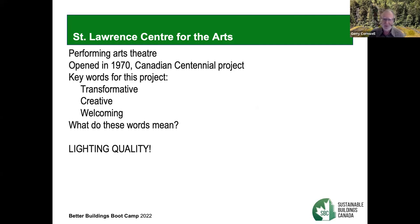And I'm always interested in the words that they put in these things because, you know, they look good on a press release, but nobody ever actually explains what they mean. So what do they really mean? So what makes a space transformative or creative or welcoming? Well, all of these words, in terms of building design, are attached directly to lighting quality.